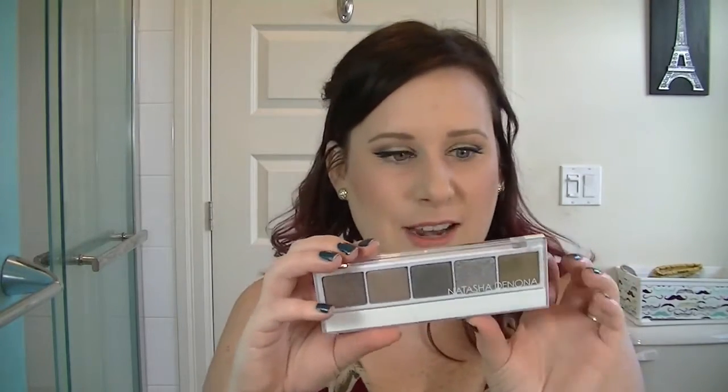So I opted to get 2 of the 5-pan eyeshadows. Today I am reviewing palette number 09, and this one comes with, let's just open it up. So first let's talk about the price. These are $48 Canadian, or American, sorry, which seems really expensive.